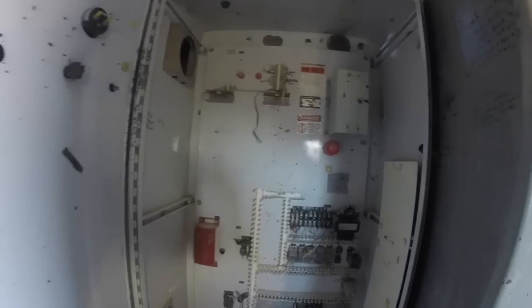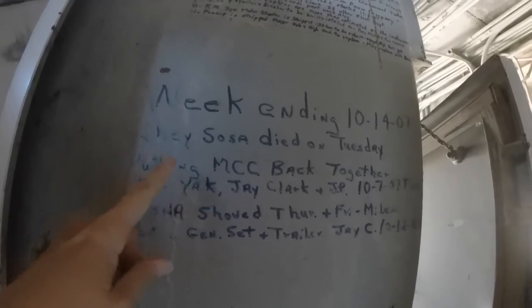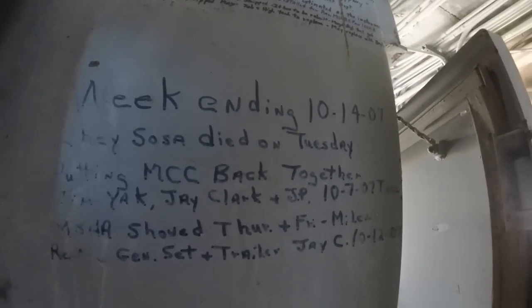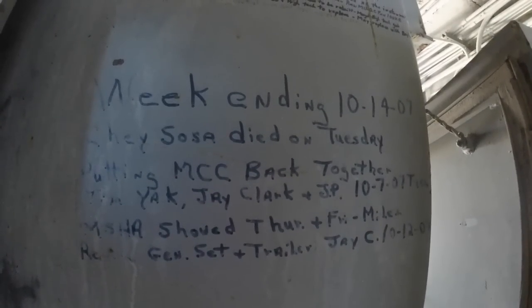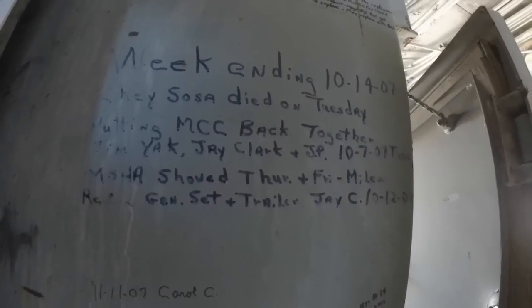Who was running this? But here's what I think is really interesting. I found this graffiti in here one time. It's like a log, like day 41. Started control wiring, blah, blah, blah. Then here's the week ending 10/14/07. Che Sosa died on Tuesday. I mean, how freaky is that? That's like something out of John Steinbeck. Who was Che Sosa? What happened?